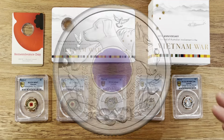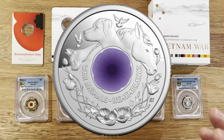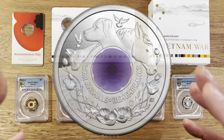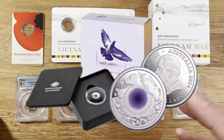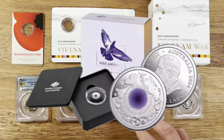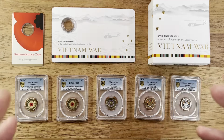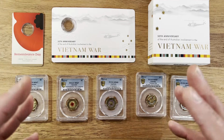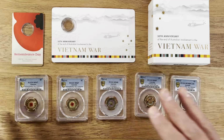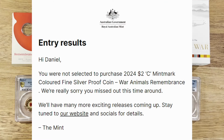And the silver version, which is the one that I'm most excited about getting, cost $85 initially, which is super cheap for a proof finish silver coin at a mintage of 7,500. So it won't be a super collectible one like this one was because of the slightly higher mintage, but I think given it's a kind of purple poppy, not a red poppy, who knows. I did buy that, but unfortunately that was the only coin I did not get in the draw.